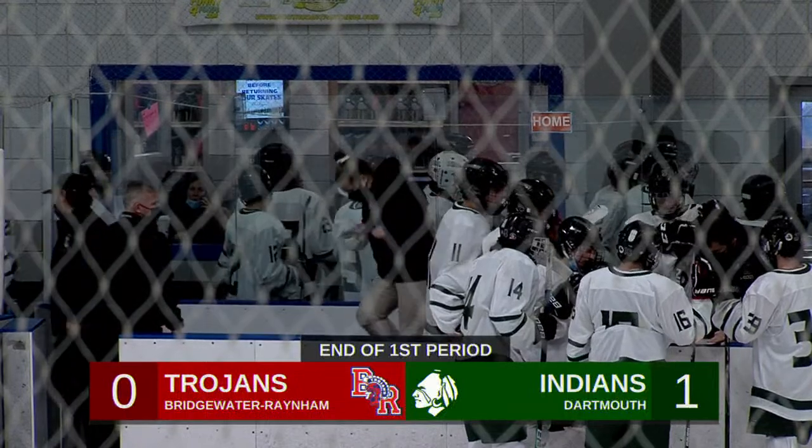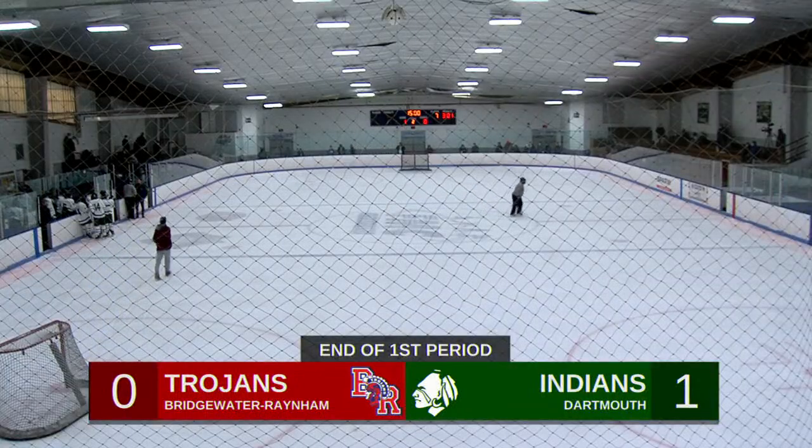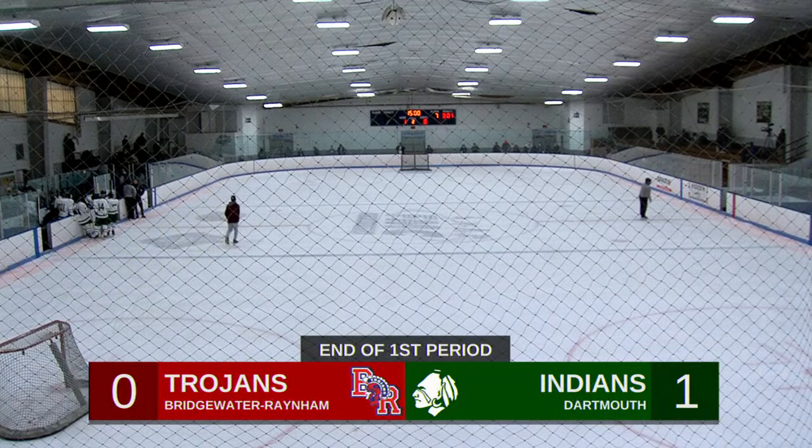So we get a look at that Dartmouth bench. I think they have to be happy. They're certainly getting the goaltending from Machado so far. And at the end of one period, it is Dartmouth 1 and Bridgewater-Raynham nothing.